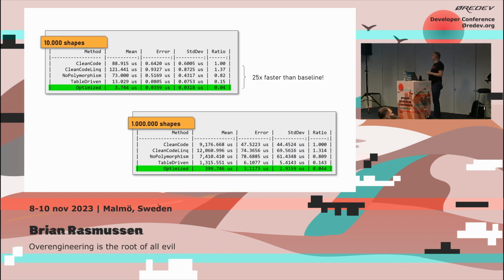So I went ahead and did the simplest optimization I could think of. And here are the results. The optimized version is 25 times faster in both cases compared to the clean code version. That is a massive difference. And it shows that there's a lot of room for making code run faster.